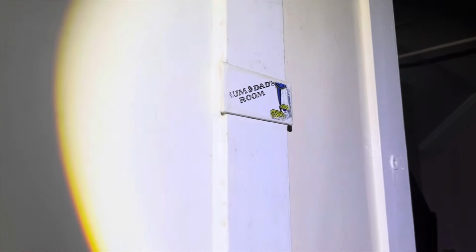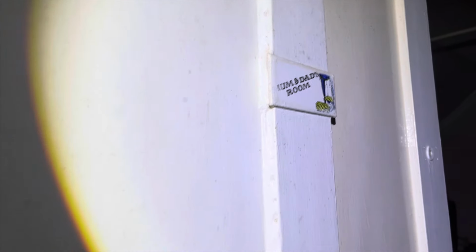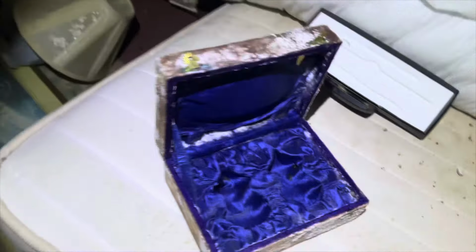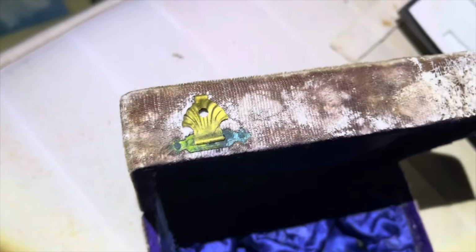So yeah, I think this is pretty much... Oh, this was Norman's room. So this was pretty much the house. Let's see if this has a name. Mum and Dad's room. Oh. I just noticed quickly. Sorry, guys. Little jewellery box. Like, that's proper velvet. But it's a bit mouldy, so I'm not touching it. So, yeah. I think that's pretty much the bulk of the tour around the house.